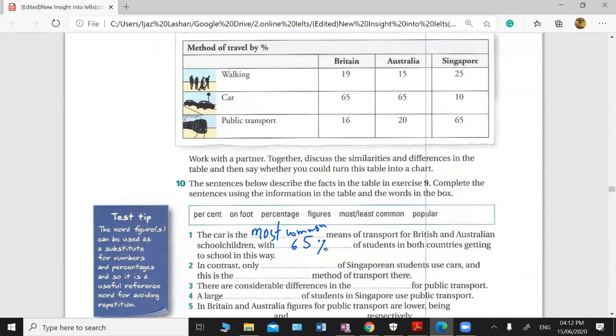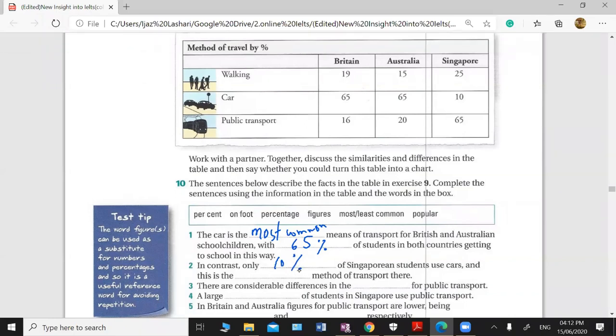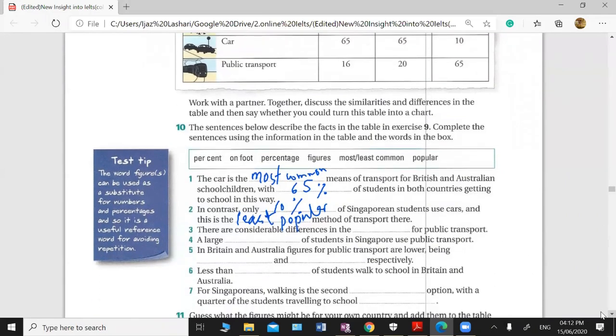Someone says 10%. 10%, least common, yeah, it can be. Only 10% of Singaporean students use cars, and this is the least common or least popular method of transport there. Yeah, least common is also right.